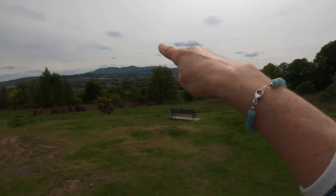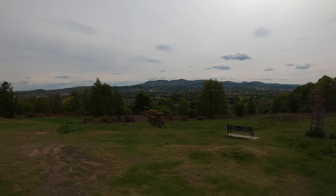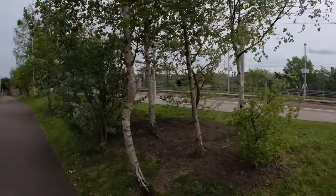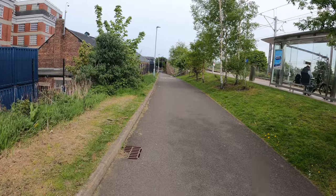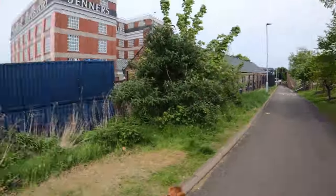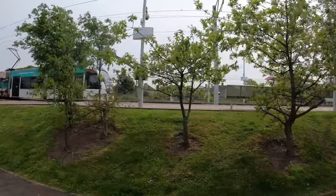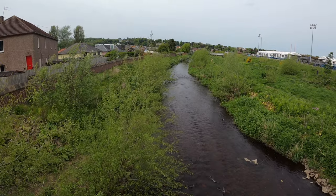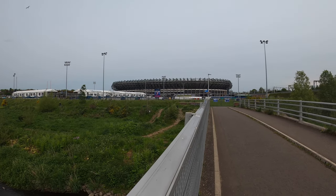So that is the Pentlands over there, and you can see the ski centre and the dry ski slope. Very tempting to jump on a tram, but I'll keep going. There's one there. So that's the Water of Leith. We're going to be following that in the opposite direction for a while. And there is the home of Scottish rugby, Murrayfield.